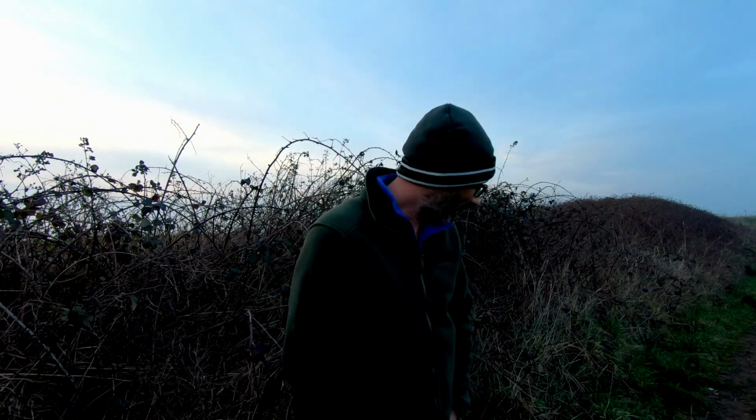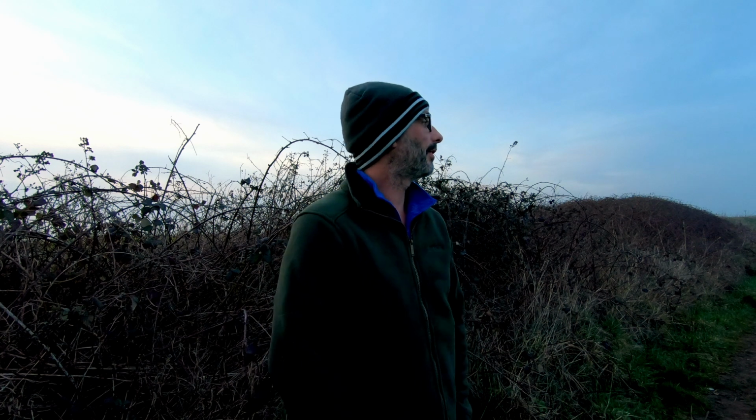Just out to fly the drone a bit tonight. Reason being, well, there's two reasons. One, Joe and I were up here earlier in the week to photograph the moonrise, and as I said in that video, I flew my drone around, thought I was getting some amazing footage, and then realised I'd not pressed record. So I fancied coming back and having a bit of a fly. But the second reason really is because I just wanted to test my drone out.